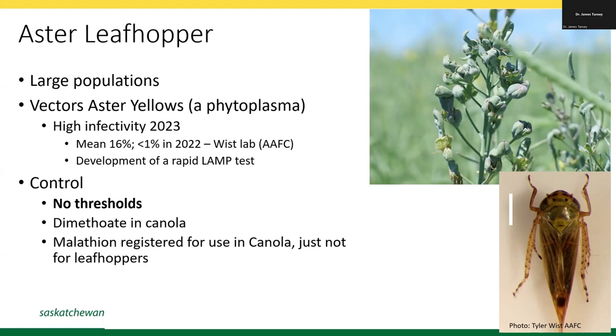So the lab at Agriculture Canada has developed a rapid LAMP test, and this will really speed processing of these samples. There are currently no thresholds for aster leafhopper in crops.